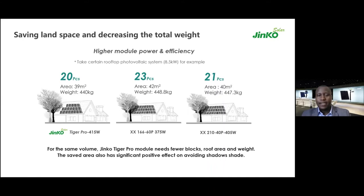Take this case of an 8 kilowatt peak system. This is a very small residential system, and you can see that you only need 20 pieces of the Tiger Pro 54-cell module. But if you're looking at the 375 of the 166, you need 23 pieces. And for the 210, 405, you need 21 pieces. So in terms of the space required and also the weight, you need fewer modules. And you can still expand the size of your system to have more kilowatt peak.